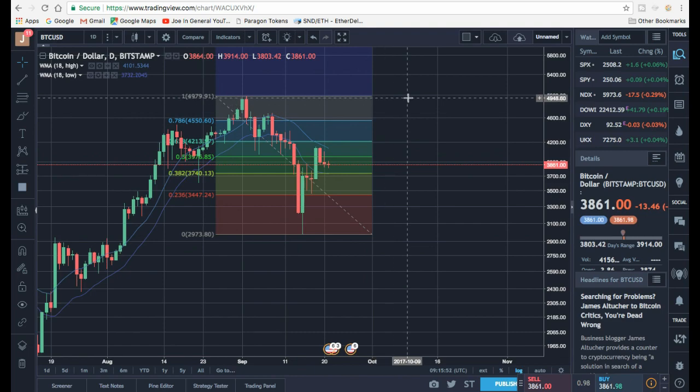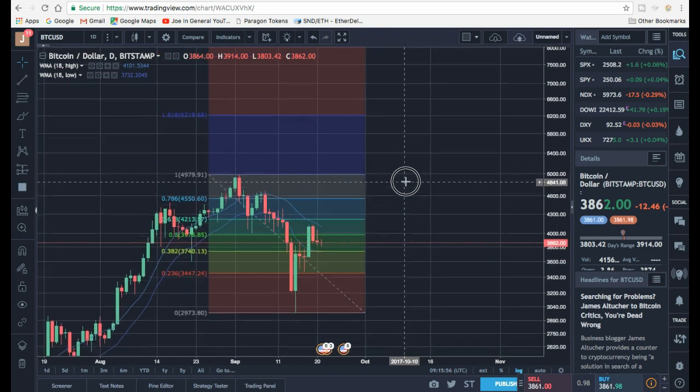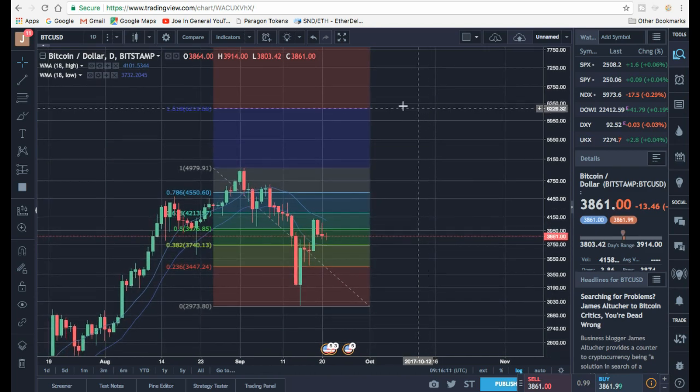And with the linear Fibonacci, we have that up target right here, this next significant Fibonacci level of the 1.618 level, sorry, of $6,219.68. You call it 6,200, 6,250. Now that's according to the linear Fibonacci.